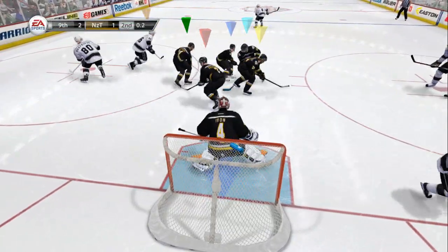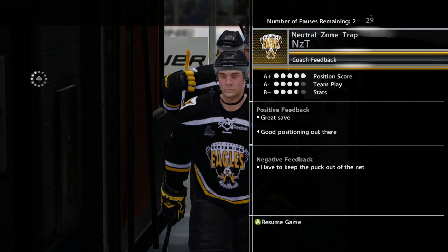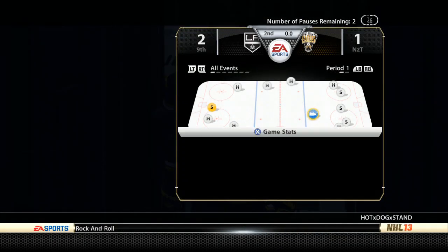Good play to get that puck away. We conclude the second period. 2-1 at the end of two.